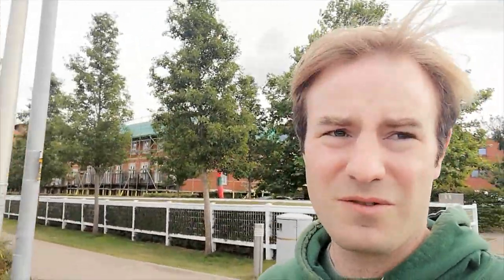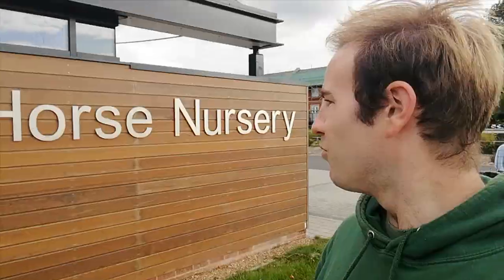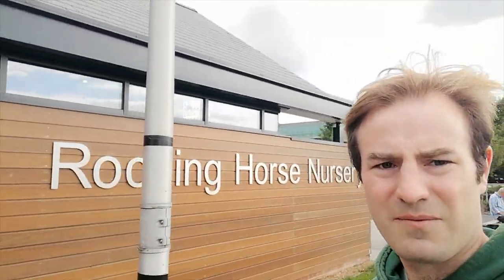Now, I've never been to sea racing, but I have been to the Newbury Racecourse station quite a few times, because if I've been on a charter train, they sometimes stop there to take on water, because it's a convenient place away. You can basically be put in a loop off the main line. Rocking Horse Nursery, that's a good name for a nursery. Yes, they can put a train off the main line out the way.